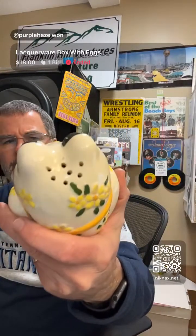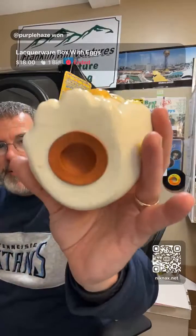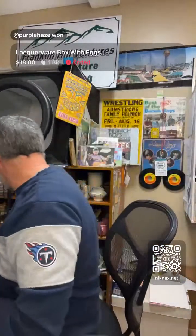Does anybody like frogs? We have this little frog shaker. So it's sugar, or probably sugar, because I don't think Parmesan cheese. Well, I guess finely grated Parmesan would fit through there pretty well. So you have a ceramic frog shaker.